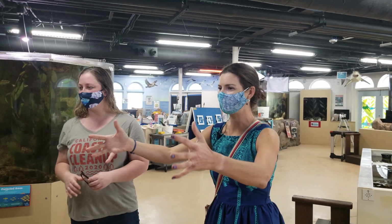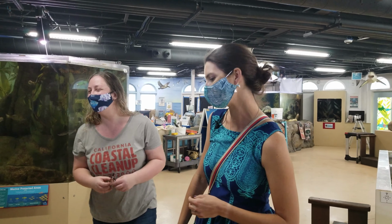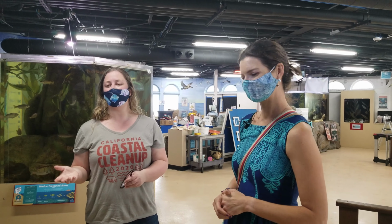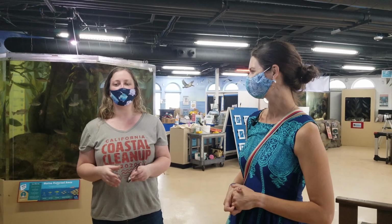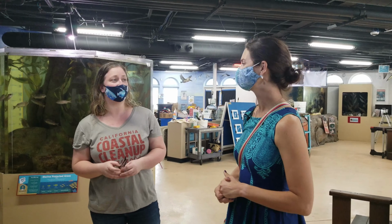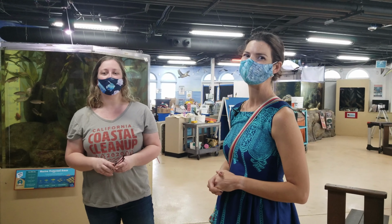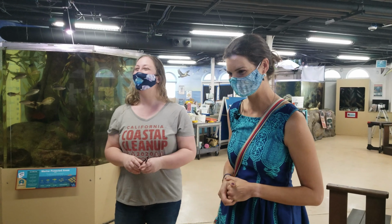Just such a giant fish. I'm like, oh, that's a full-grown adult. No, it's a baby. She's just a baby. She's so cute. The goal is, ideally in about a year or so, when she's a little older, to release her out into the wild. That's awesome. Because of her spot pattern, we'll be able to track her for hopefully many, many years to come. That's so cool.